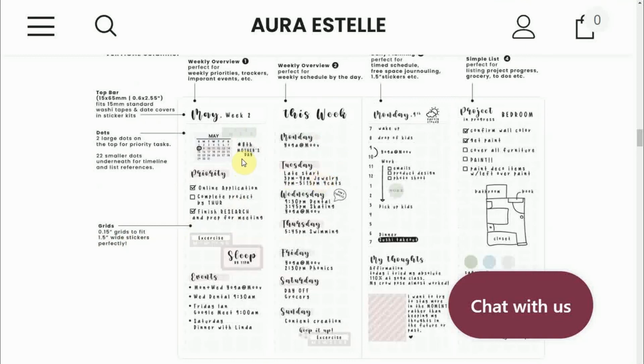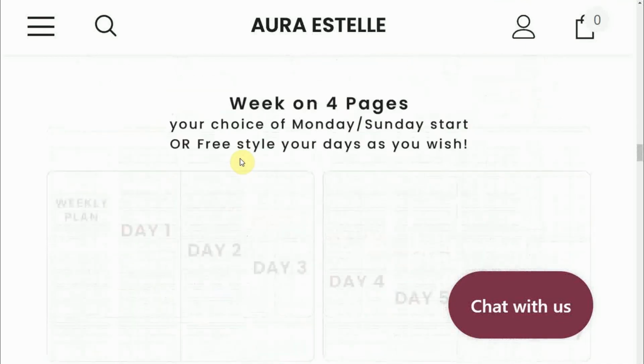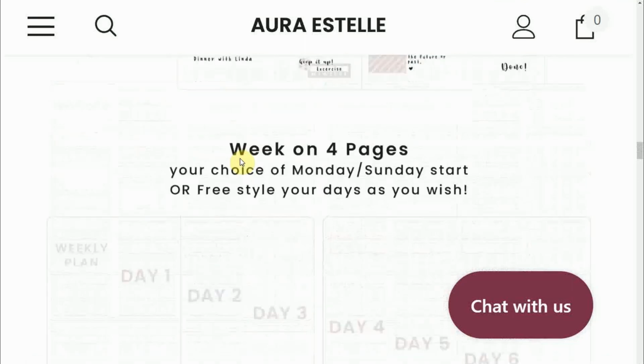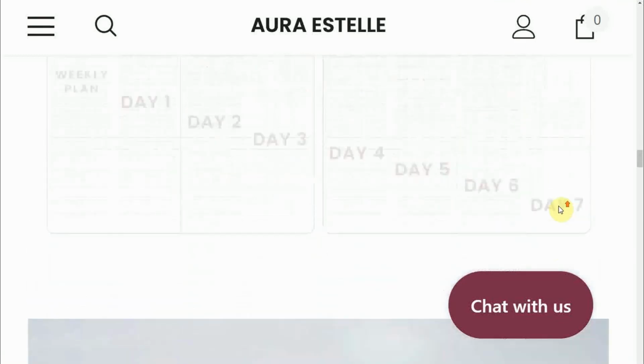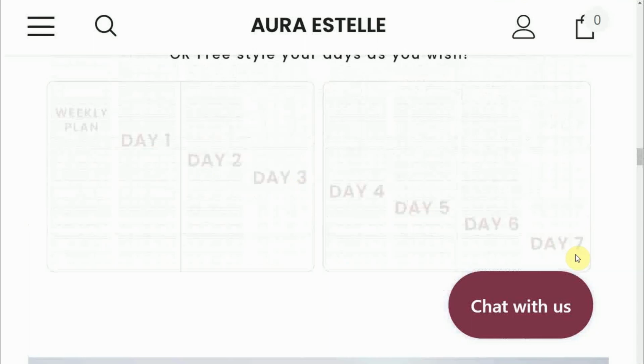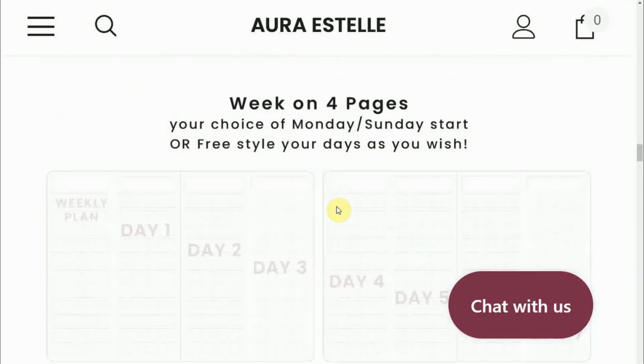So this is again a week on 4 pages kind of layout, although it's not particularly prescriptive. It's essentially just columns with room for a header, 4 columns per 2-page spread. And so the idea is you could do an overview and then each day, so you could weekly plan 1, 2, 3, 4 all the way across, but really this is up to you. And if you skip days, you could totally do that, and it would not be a big deal.